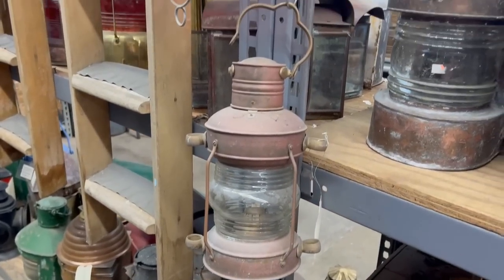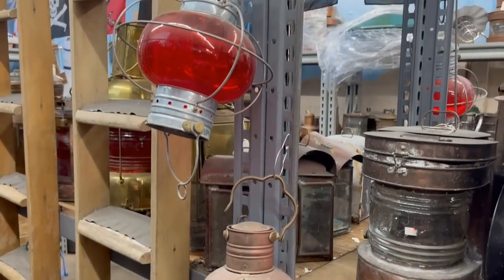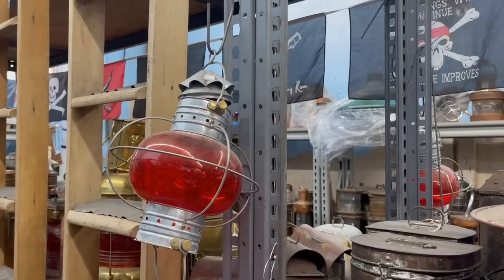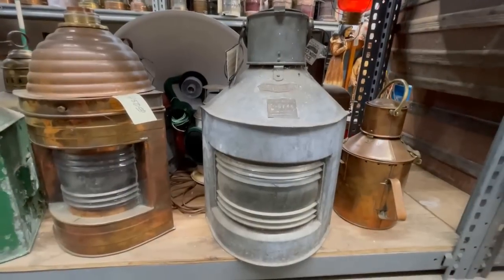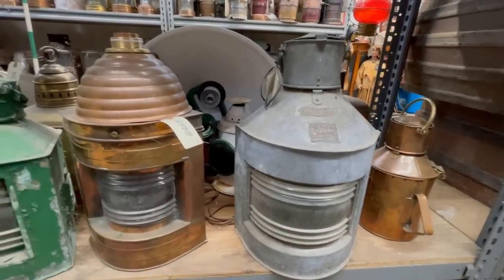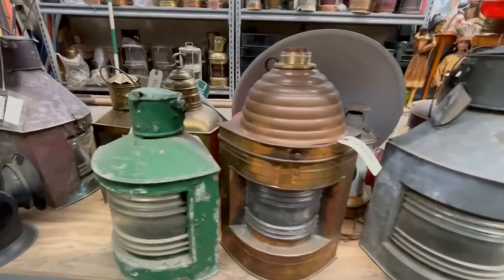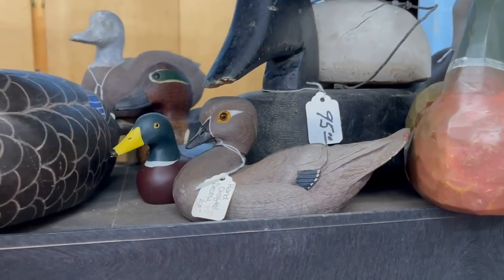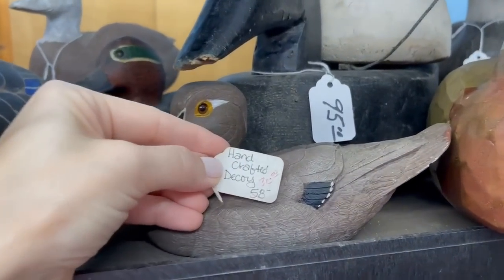And there are different colored lights, because colored lights are always the side lights. Red meaning port side, and green would be starboard. And that's very important to be able to communicate with other ships. And really some interesting pieces here today. I'm so pleased to have found these, and I know I did not take them home.